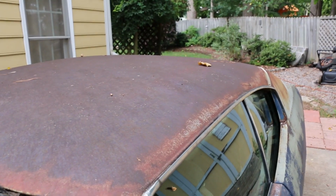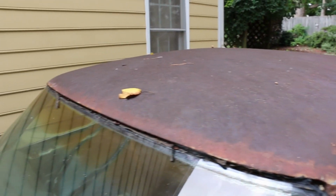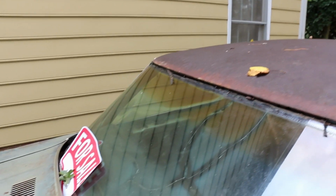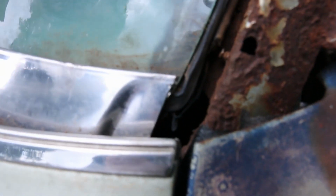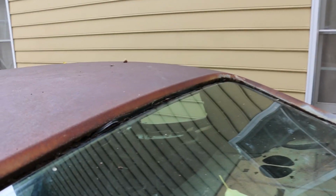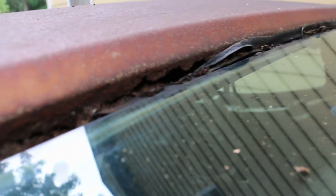Now the roof obviously was a vinyl top car, so it didn't have paint, so it's all pretty surface rusted. I don't see any major damage on that. The windshield is cracked, but it is in here. But of course it does have a lot of extra urethane around it and some surface rust on the A-pillar. And it looks like there's at least one hole down here at the bottom, so there's probably some other stuff going on down there.